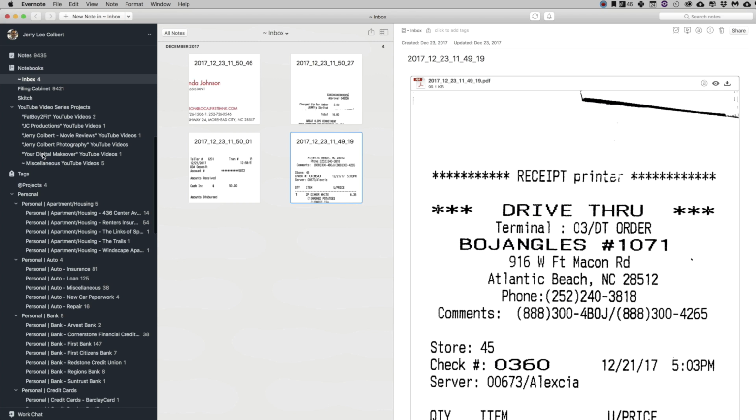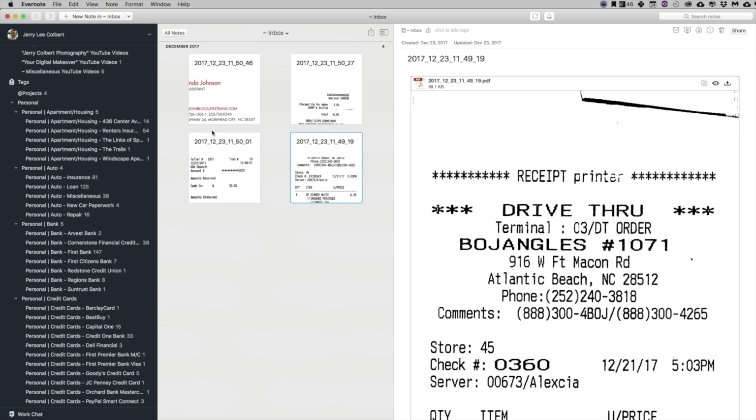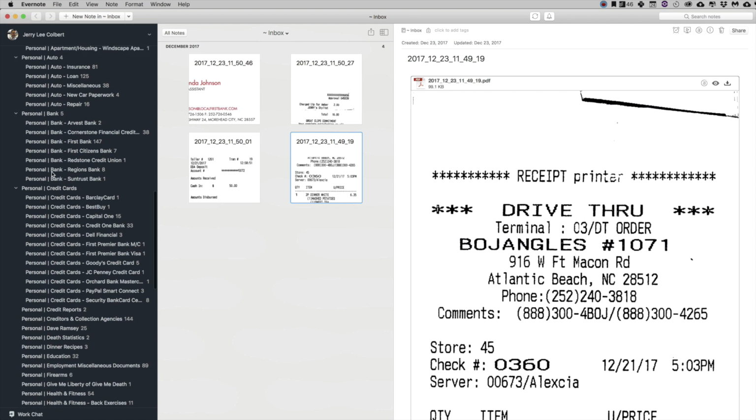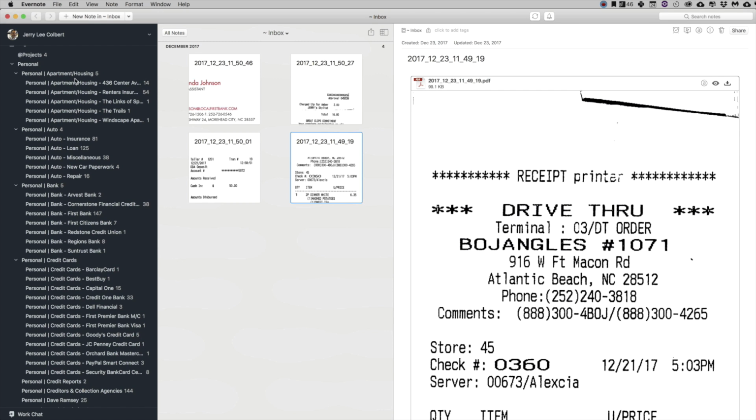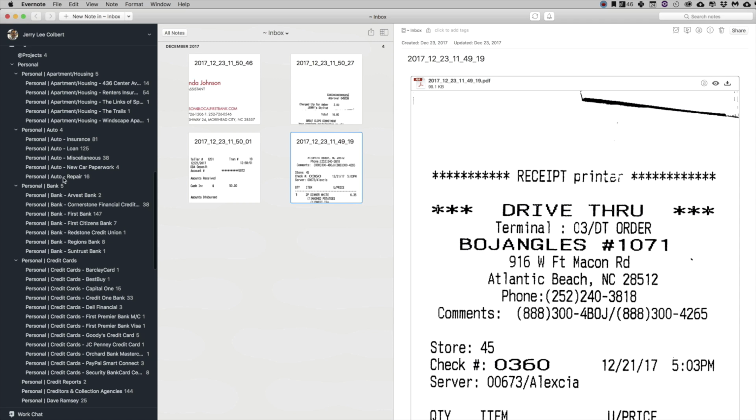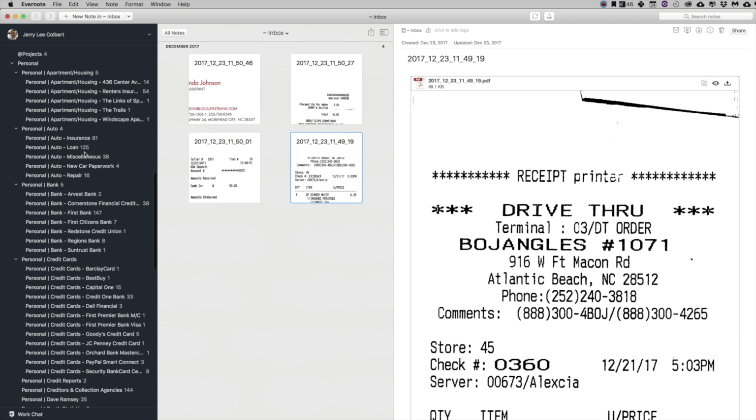Now, I do have notebooks set up to file away anything that comes in to my inbox. I file them away into certain notebooks. But for the most part, every single note gets tagged and gets into one of these tagging systems here. Now, each tag is like a file folder that is inside of your filing cabinet that you might have at home. So I might have had a filing cabinet called personal apartment housing for my last address. Or I might have one for personal auto insurance or personal auto loan. So you can think of tags as a file folder that you would create inside of your filing cabinet.